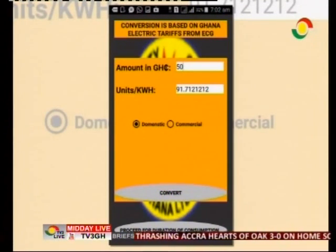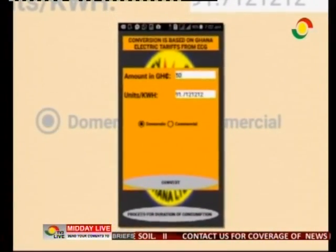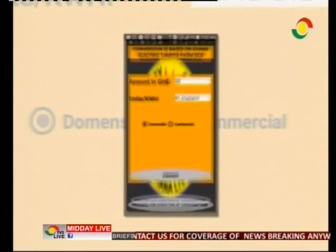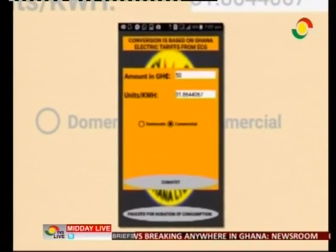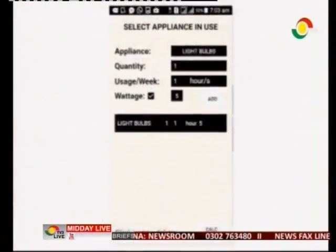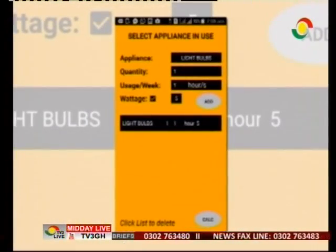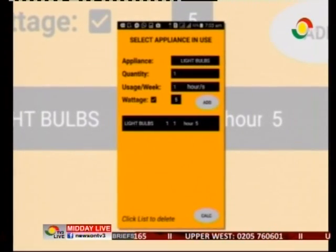But what you're talking about is actually the next interface, where you have a list of appliances that you can input. Maybe you have an iron, you check, you have the kilowatt. So it's an educational app as well. You have to know the kilowatt of equipment that you use in the house. So you select, you check the kilowatt, you add, and it sums up the total. Then when you tap calculate, it will tell you the 50 Ghana cedis you input earlier can be used for maybe 35 days or 40 days or 100 days.